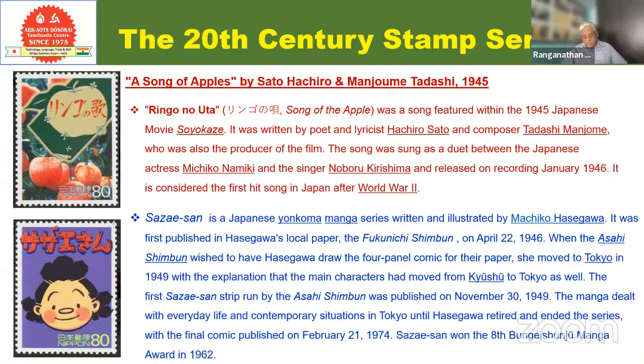a very thought-provoking series. It's a strip of four comics, cartoons. She has brought the culture immediately to your attention. It's very beautifully written. The English version is also available, sold in 12 volumes. Anybody who is interested can also buy and read. And the manga dealt with everyday contemporary situations until Hasegawa retired and ended the series with a final comic published on February 22nd, 1974. Sazae-san won the 8th Bungeishunju Manga Award in 1962.